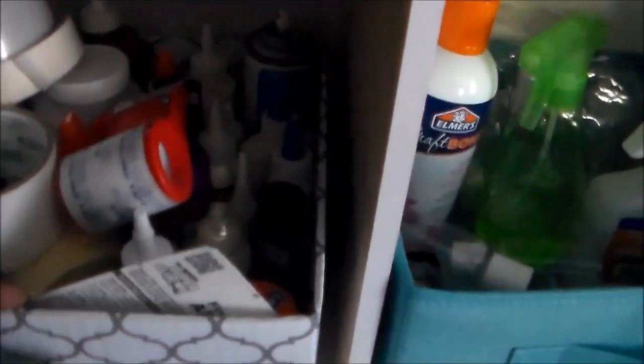Still got my fabric here, and I got a few rolls of my duct tape back there. This is all my adhesives, glues, tapes, and things like that. Yeah, in there.